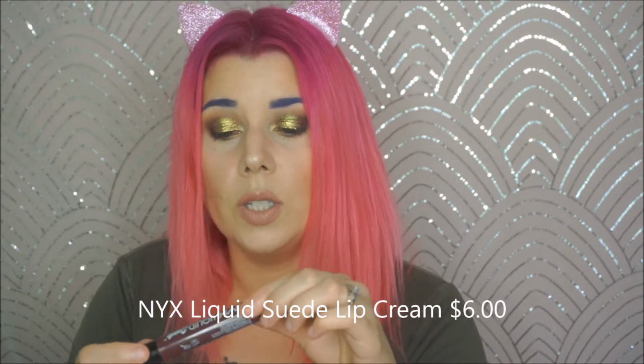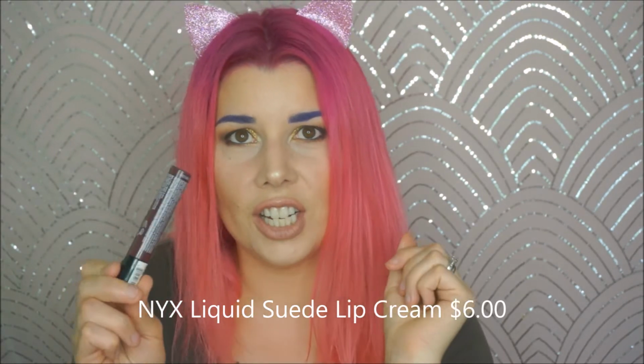The last section in here is my everyday go-to, oh, there's a lot of them, sorry. My everyday go-to kind of lip products. There's lots of nudes, but it's okay. All right, the first one is from NYX. It's their Liquid Suede Cream Lipstick, and I have the color Vintage, which is this gorgeous kind of like brownie, kind of red, really dark nude shade.